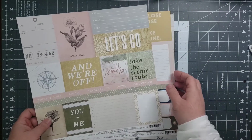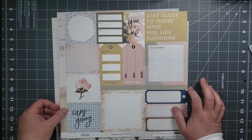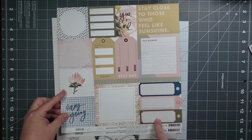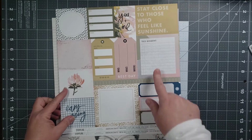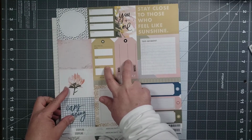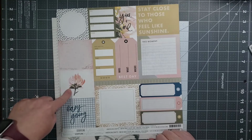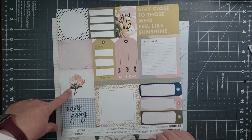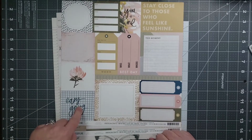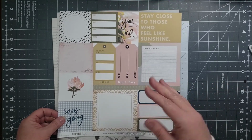So then I start looking at this paper and deciding, okay, what do I want to use of this one? I really like these tags, and I like the interior of this. I like these 2 tags. I like this. This is, it's okay. I don't know that I would use it. And this I like, but I don't know that I would use it. I don't know that I have a purpose for it. And I certainly don't have a purpose for it on this layout.